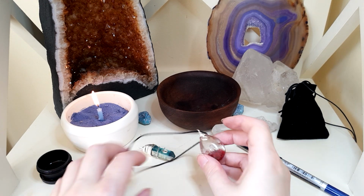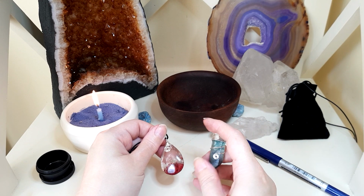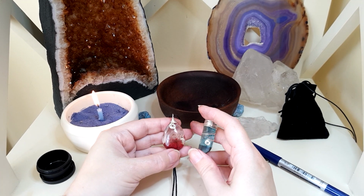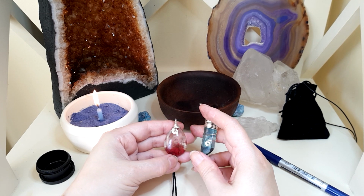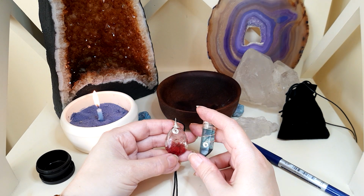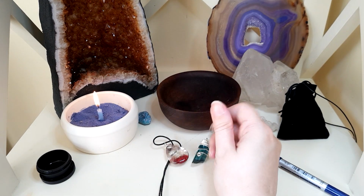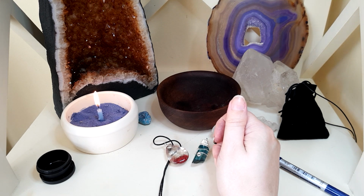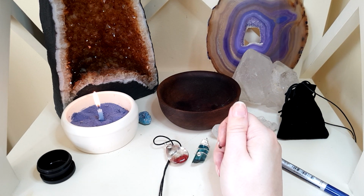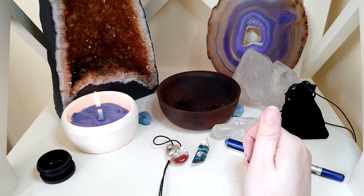So these ones, of course, you will wear. If you've programmed your jewelry like this, I would wear them every single day until you feel better, and then you can stop wearing them until you feel though that you need them again. You need to leave your candle until it actually goes out naturally. That's why I use little birthday candles, because they don't burn too long. You're not waiting for hours for them to go out.